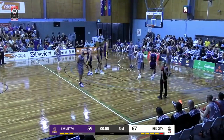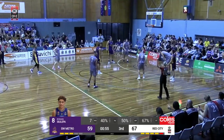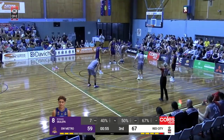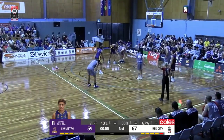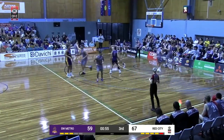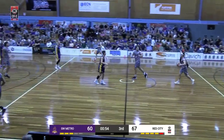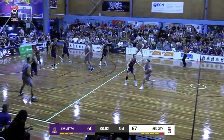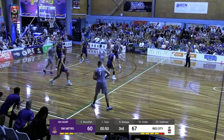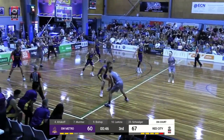Sialepa can't manage to land the first of two. Second one is up. That one's looking cleaner though. 60 plays 67. We're just under a minute to play here in the third. Red City really been in control for the last quarter and a half in this matchup.